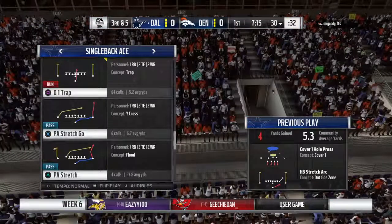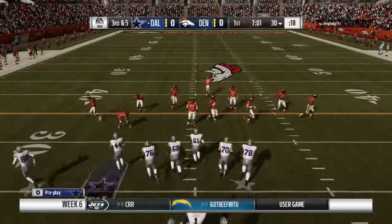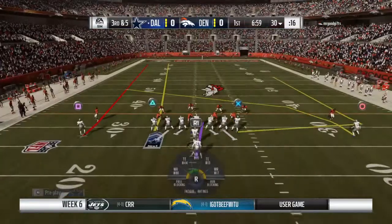Nice job there defensively on 3rd down. Not only did they string the play out, but they didn't allow any room for a cutback. Really well organized on the defensive side.